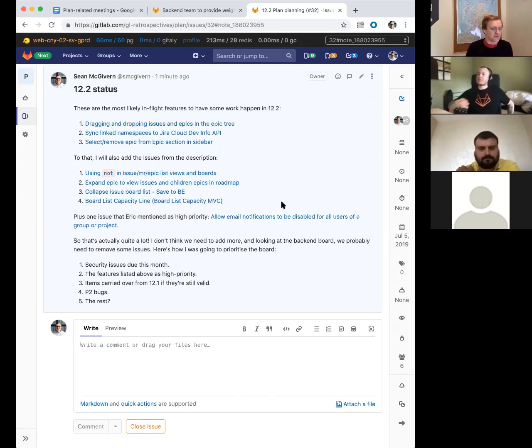And then there's one more I added, which Eric mentioned as a high priority, but wasn't with the direction label, which was allowing email notifications to be disabled for all users of a group. It says all project, but the MVC we care about here is groups. So at the moment, I as a user can say, don't give me any emails from the GitLab org group, but the owner of the GitLab org group can't say this group needs to send no emails because maybe there's sensitive content in this group that can't be sent over a channel like email, which isn't the most secure channel. Or maybe there's some other reason, but whatever it is, that's the requirement there.